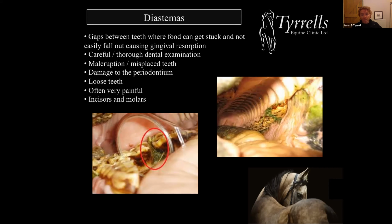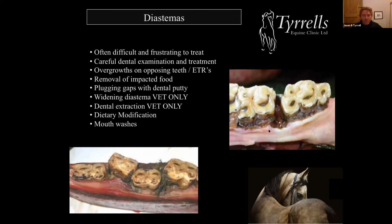Here's some more pictures. These are both of horses which have both seen better days. So here's a gap, the diastema, and look what it's done to this gum. This chronic food impaction has eaten away at this gum here. It's bleeding, and this is a deep ulcer, and there's undoubtedly going to be very uncomfortable. Here's more of a common cause. So we've just got misplaced teeth. These teeth are like a row of condemned houses, aren't they? They're just awful all over the spot.